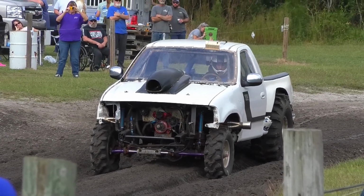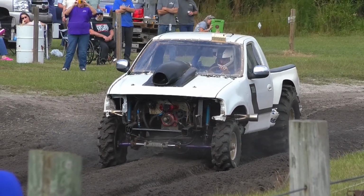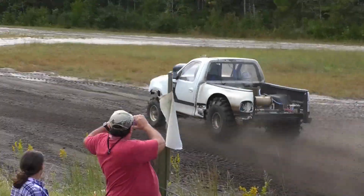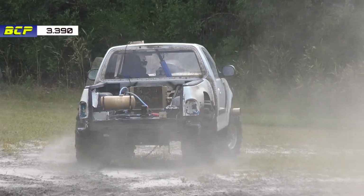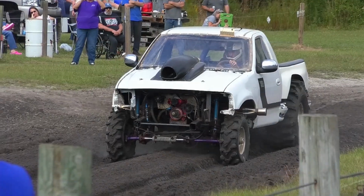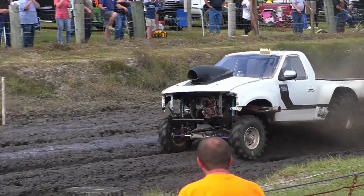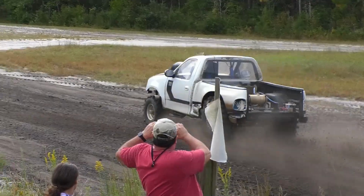Picks the ruts. See if it works for him. All right, Gavin, let's see what you got. Kind of riding the edge of the ruts there. 3.390, so he matches Jeremy Smith in his first pass here of the day. They will run 2 passes with the 5 trucks we have here. It'll be a total of 10 passes in the class. You can see he gets on the edge of those ruts as he picks up the left front with the torque of the engine. A nice job for Gavin McRoy out of Palmetto, South Carolina.